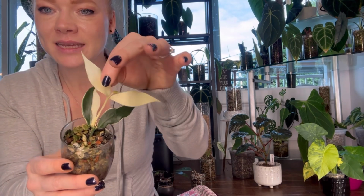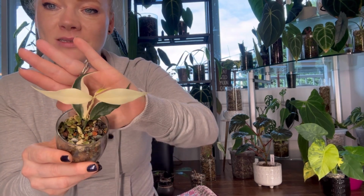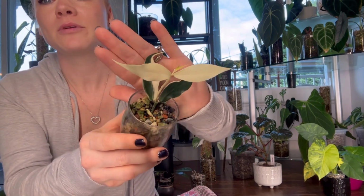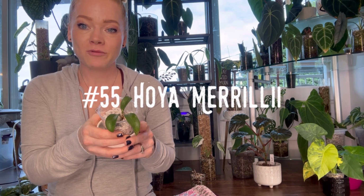Like this one's like a half moon leaf. It's so pretty. Oh my goodness. I just want this to stop growing all white for me though. That would be so nice because I really want to have a nice full plant of this one day. So we'll see how that goes. Wish me luck.